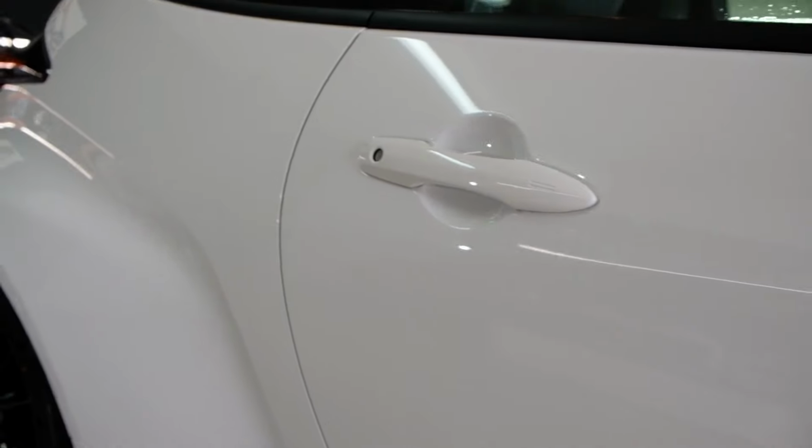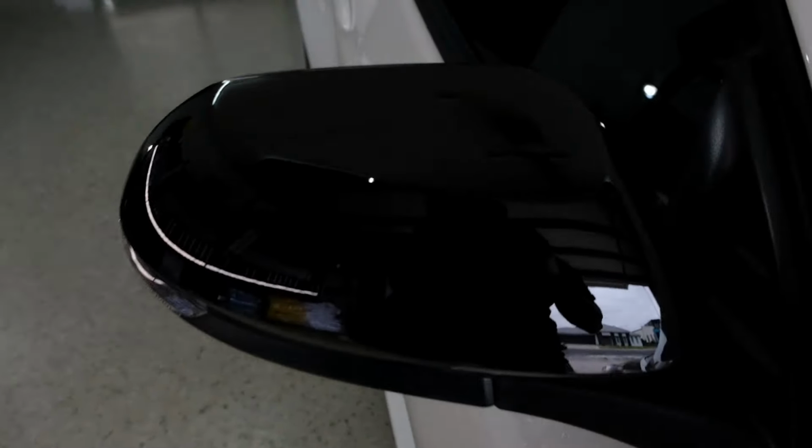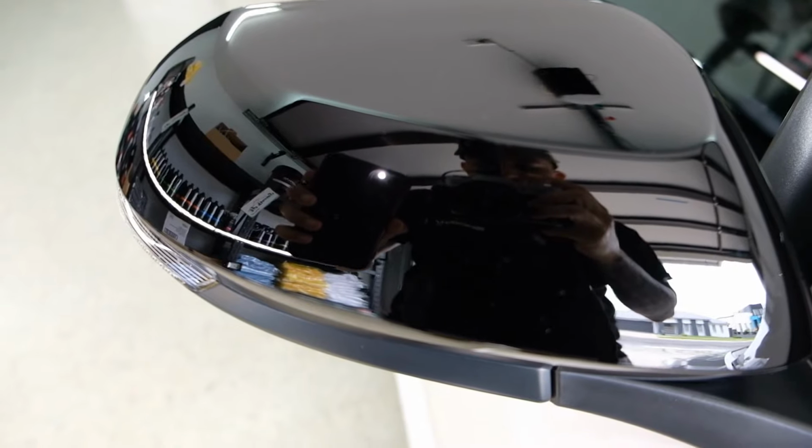So far upon inspection, the rest of the paint looks perfect. The 2 times that we've washed it, we've taken extreme care and all precaution, and it just looks fantastic. Now, looks like we're not going to have to buff anything else. You can see the mirrors, perfect. Paintwork, no swirls, not faded, no oxidization.